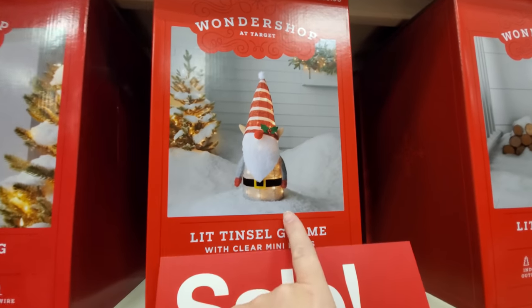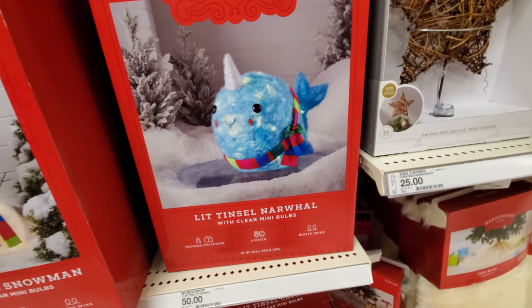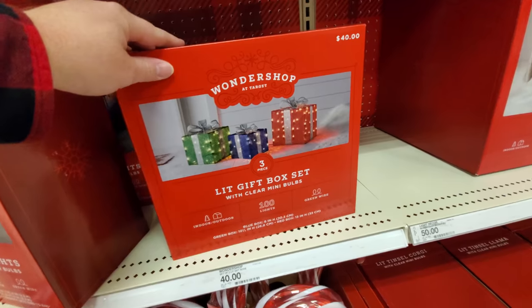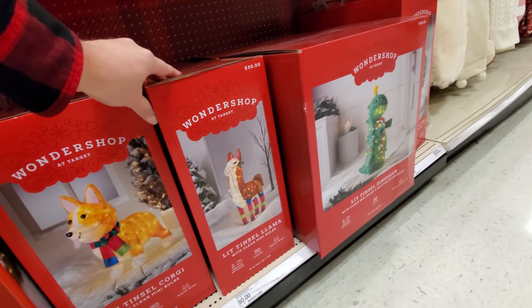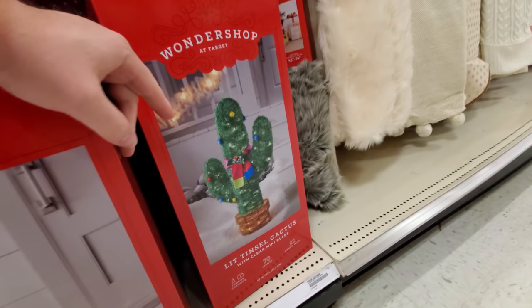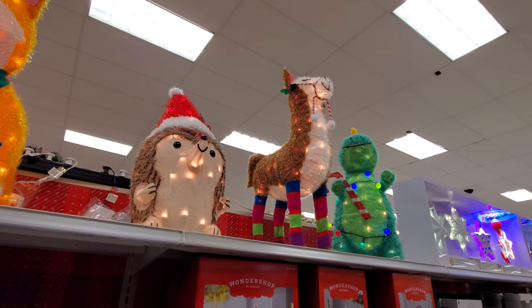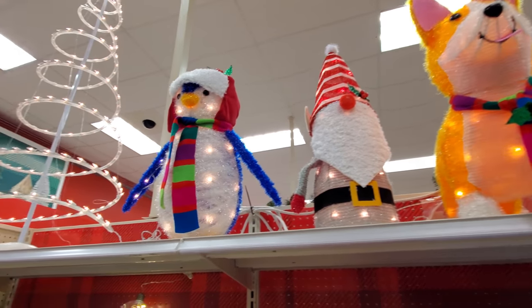We got this guy here. What is that? Some kind of an elf. The penguin, a narwhal. You gotta love the narwhal. Snowman, a shark. Oh my gosh. I like that. That's cool. Gift boxes. What's this? A fox? A llama? Llamas are big this year. Here's a dino. What the heck? A cactus. Look, they got the hedgehog set up here. That thing is cool. I love it. And there's the llama, I guess that is. The dinosaur, the fox, the gnome, and the penguin.